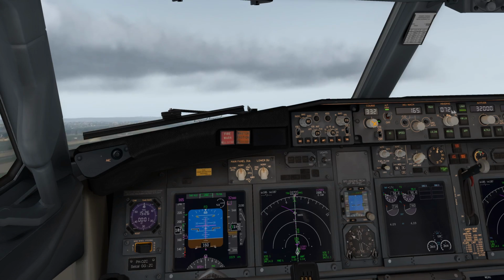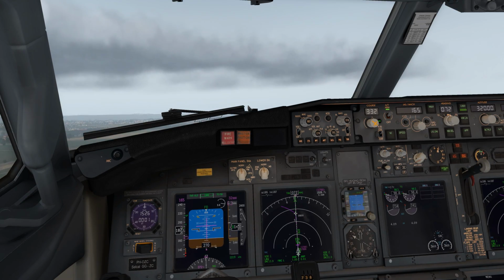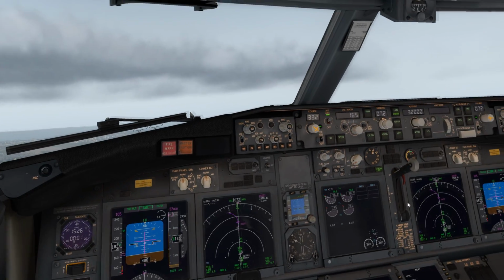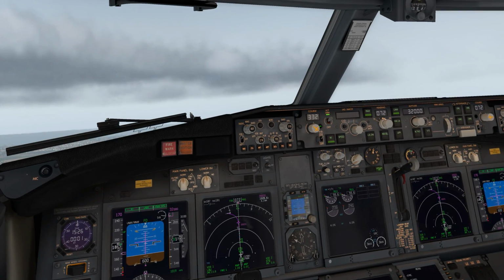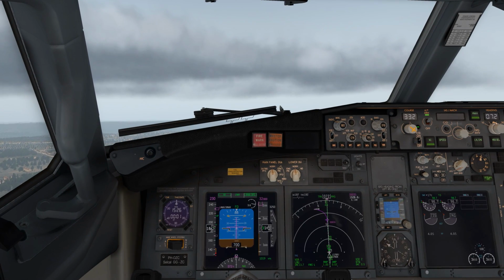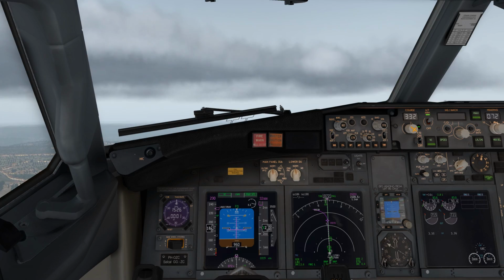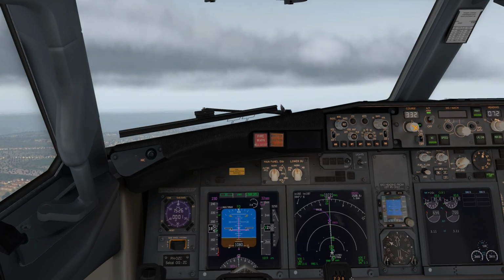Okay, so we'll turn on the LNAV and VNAV. VNAV will come on after 400. 400. If you checked. So VNAV will now come on. As we follow up now, following the flight director. 1000. Check.